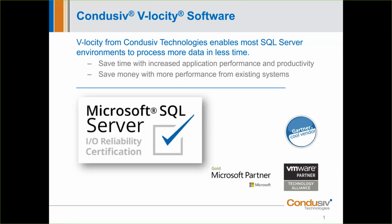The V-locity software reduces the amount of storage I/O traffic that has to go out and be processed by the disk storage layer. And it streamlines or optimizes the data which does still have to go out to the disk.